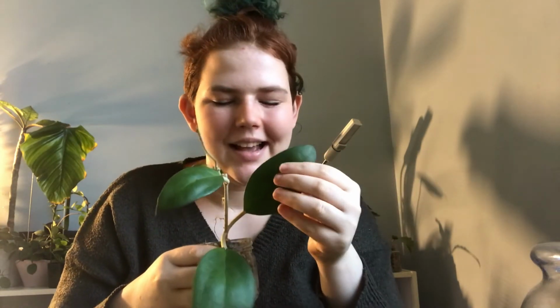Maybe I got that right. This has been on my wish list also forever. These are all long time wish list Hoyas, and I did splurge on them. I did make a big order, and it is 100% worth it because Crystal Star Nurseries is one of my favorite places to buy plants from. They have great morals. They have great customer service. They're just really sweet people, and their Hoyas are absolutely fantastic. So yeah, this is my Hoya Pachawachi.